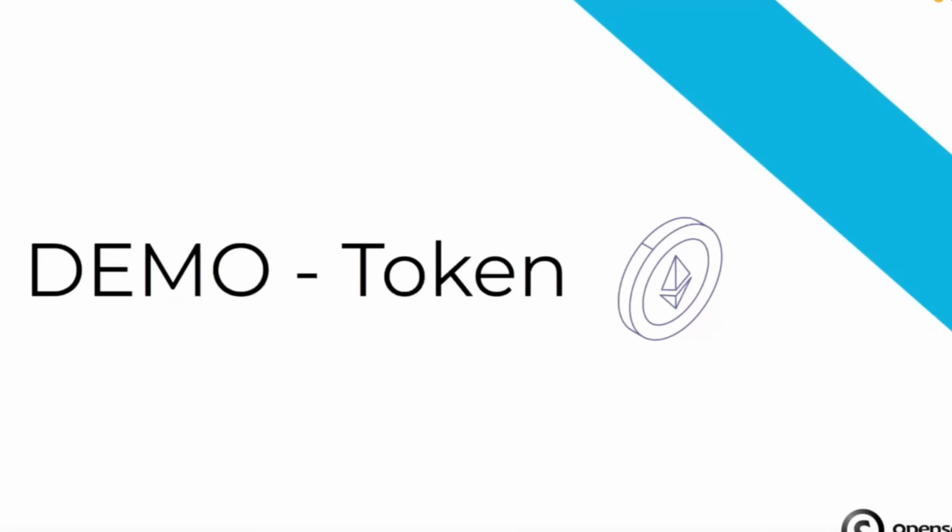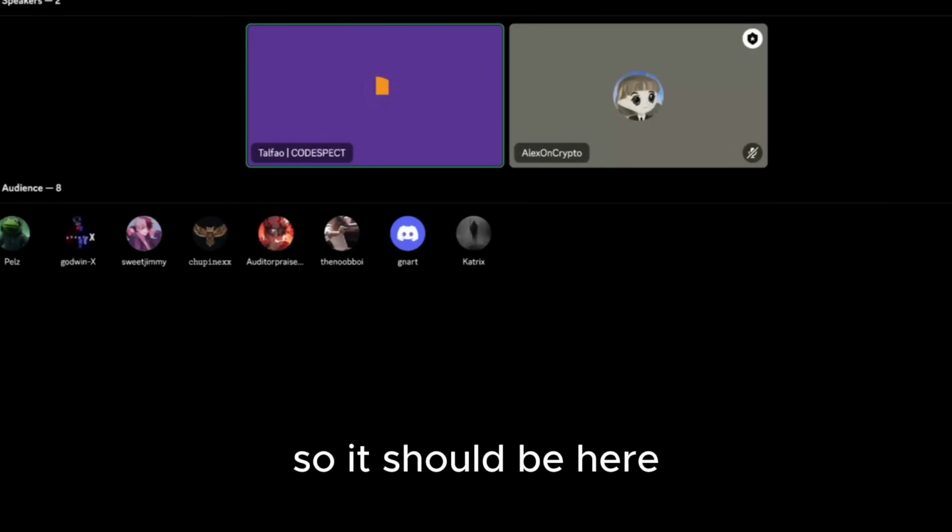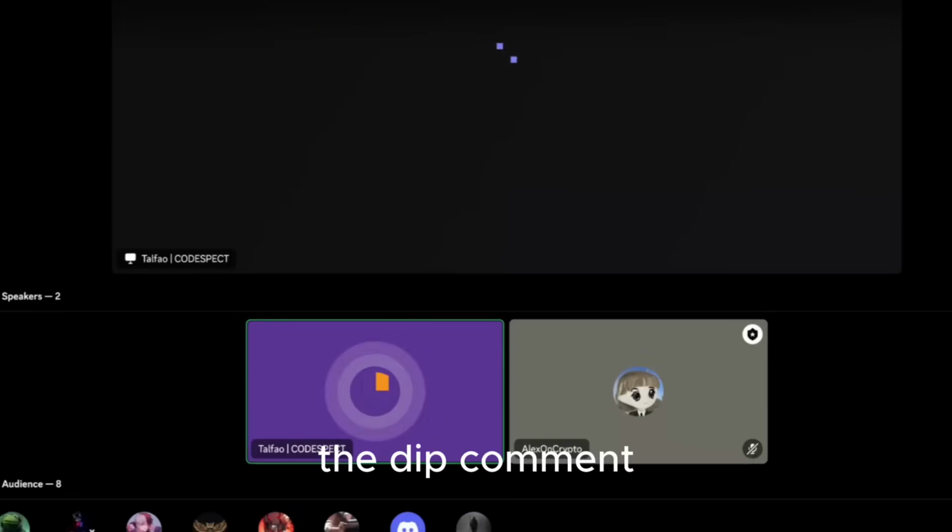Now I have a quick demo of how a smart contract looks, for example a token. So give me a second. I will just open it here and try to share the screen of VS Code. Okay, so it should be here. The code.